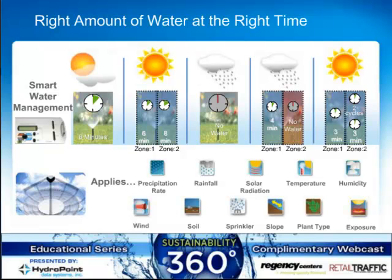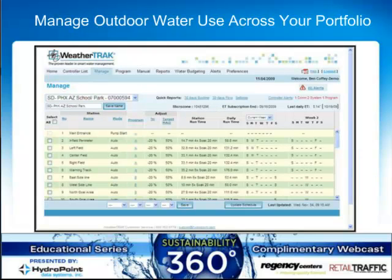Why does all of this matter to you? With WeatherTRAK and Central Internet Management, you can manage the outdoor water use and its associated costs across your entire portfolio or site. From the web page, you can see every controller, its program settings, its current runtime schedule, and its system alerts at a glance.